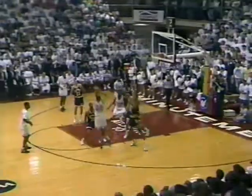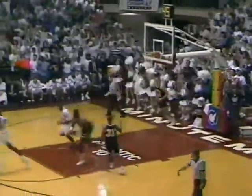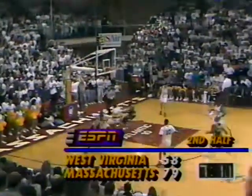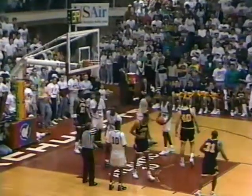They've had a tough time eating into the lead by very much. But give Massachusetts credit for it. Look what they just do. They run the shot clock down, and then McCoy hits a shot at the buzzer. That came with no time remaining on the shot clock. Green fouled at the other end.